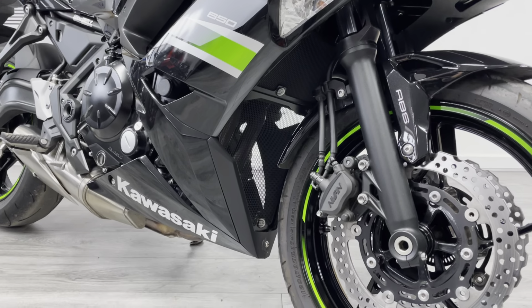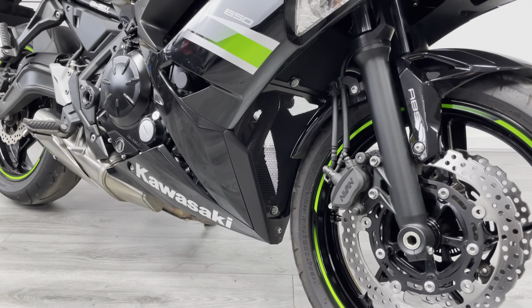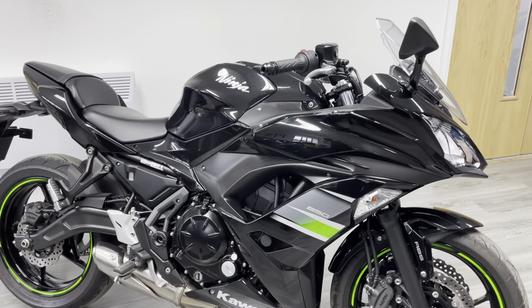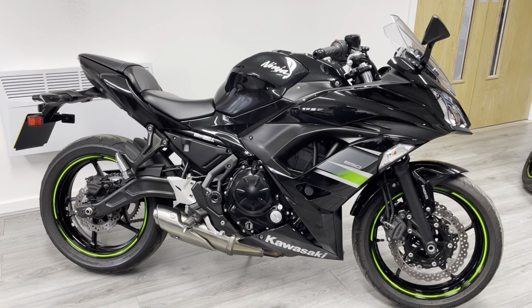And just lower down, you've also got a guard to protect the headers, which is a good thing on bikes like this because the headers do tend to take a lot of dirt and road film and stuff like that, and they do rust very easily, but these are in great condition. The bike's largely standard. It's finished in metallic black with the contrasting green decals from Kawasaki. Obviously got the rim tape on there as well.